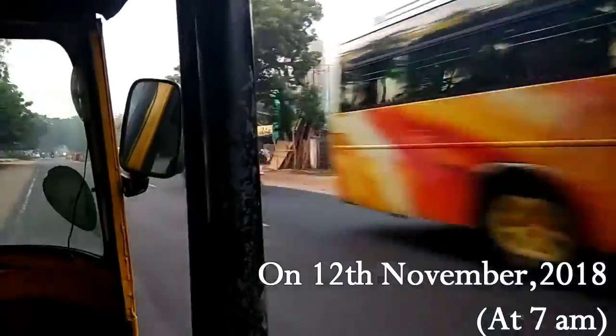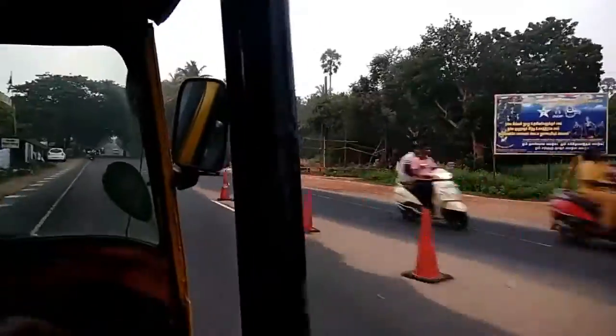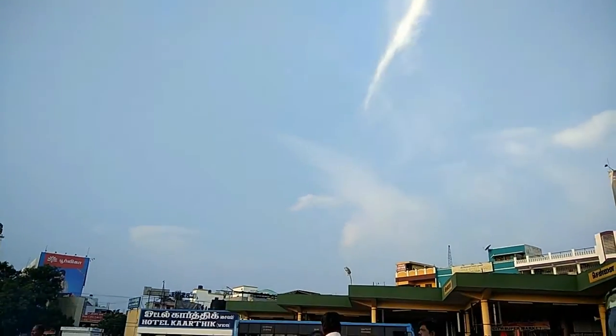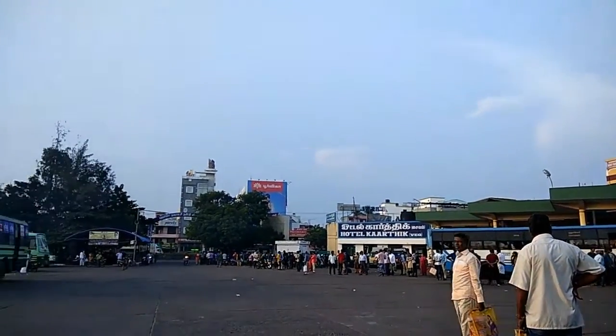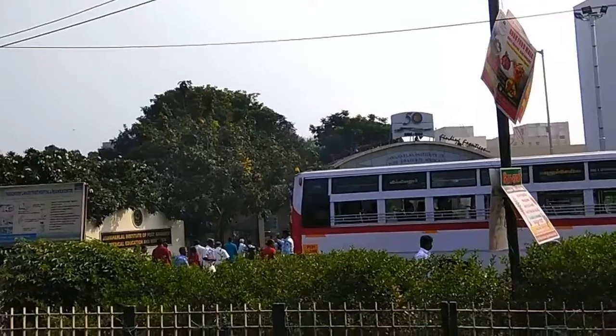So it was 12th of November 2018. We checked out of the hotel at 7 o'clock from Pondicherry and took an auto to the new bus stand in Pondicherry. And the fare of the bus was quite nominal, and you actually have to check for the number of the buses if you want to, and you have to regularly contact the customer care on that bus stand because it's very difficult to read the Pondicherry language.